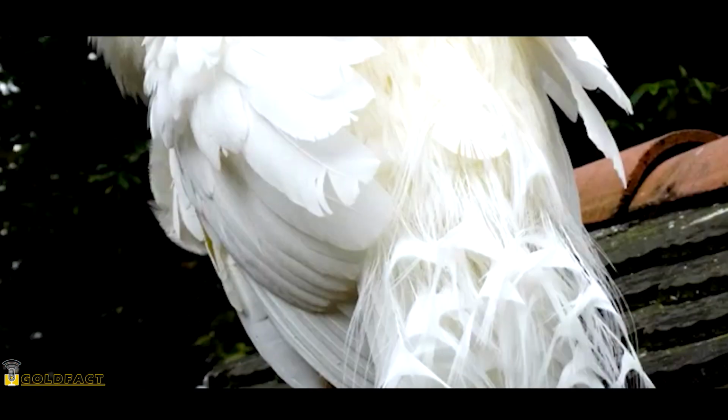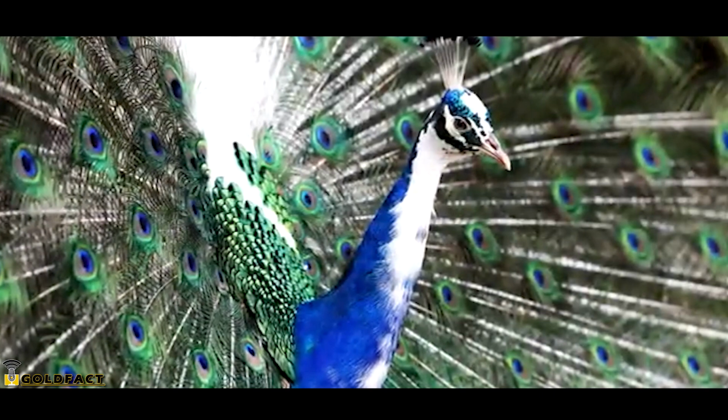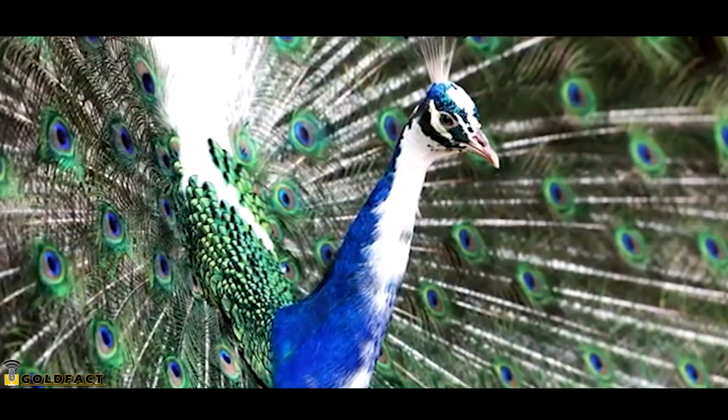There are also white peacocks. This coloration is relatively rare, and is not a form of albinism. It's possible for peacocks to be partially white and partially colored as well.